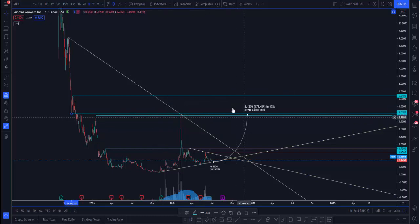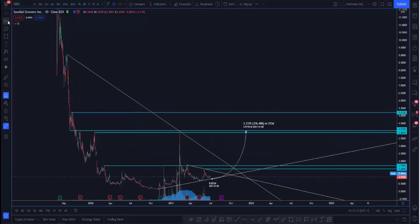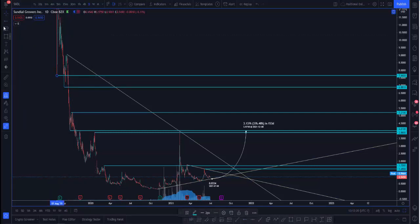So these are all support places that would be important to take note of. Right there, it stopped. Right there, it stopped. And then here was another top right up here. Those were all key places.